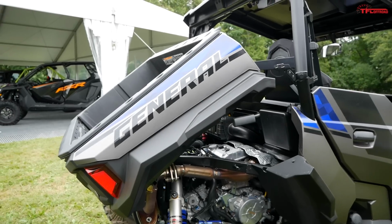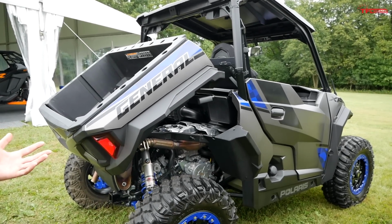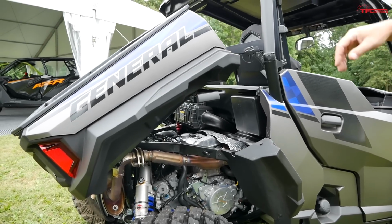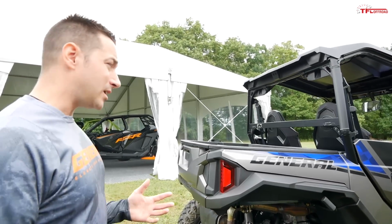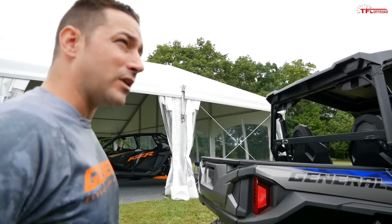Yeah, absolutely. So whether you're taking a lot of gear with you when you hit the trail, or you need to do some work on the weekends, this side-by-side will do both of those for you. So dumping box and tailgate, and a full line of accessories. So even if you want a cab system on it, heater system, audio system, we have all that in the full line of General as well.